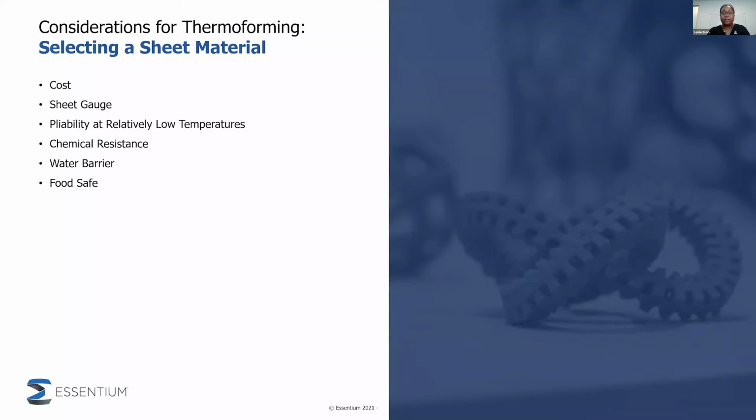The heat deflection temperature tells you what temperature you need to heat that sheet of material, and you also use that information to select an appropriate 3D printing material that will not melt. You want to have a very strong mold. Next, if chemical resistance is needed in your final part, you want to choose a sheet material that has chemical resistance and a high level of durability. Also, if you need water barriers or something food safe, those are things to articulate into your design procedure as well.